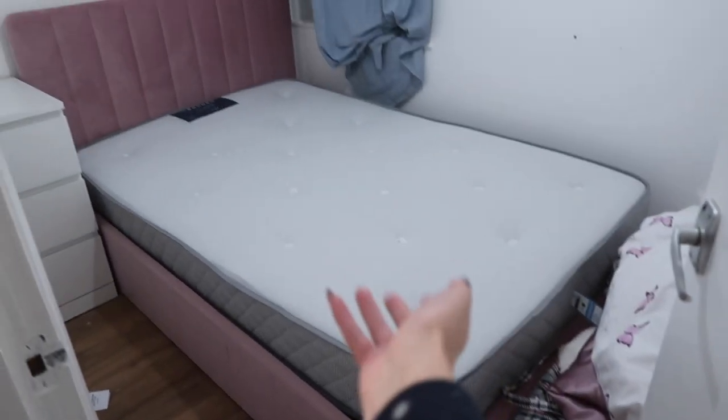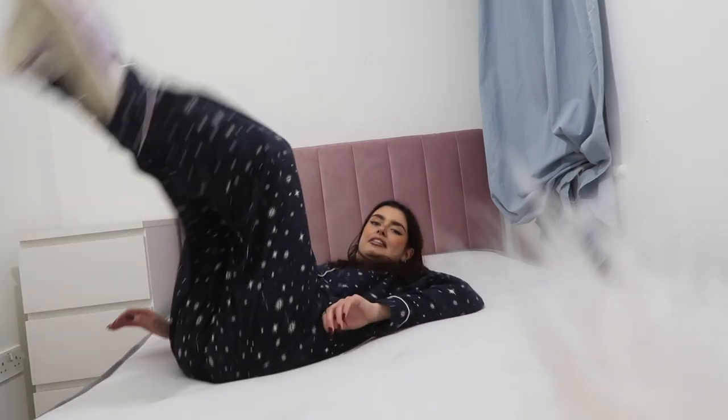Obviously, I was trying to do a lot of things in this house on a budget, and I did spend like $300 on the bed frame. I probably should have spent less on the bed frame, but it's pink. The mattress is on. Oh my God, what a beautiful sight. I have waited fucking weeks for this moment. Oh.